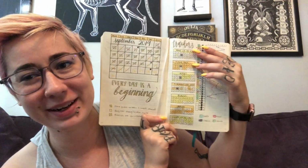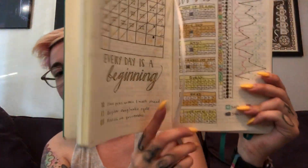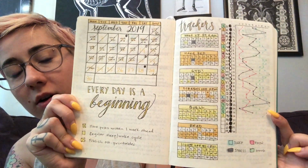And yeah, I started off and kept strong with some of these habits, whereas I just wasn't able to wake up at the time I wanted, basically ever, and started off not really reading as much as I wanted, but I have been doing it for most of the month now. So I just wanted to give you guys a quick look at what that type of thing looks like when it's all filled out.